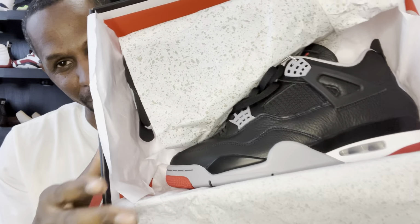So I'm going to show y'all a little clip. It's somewhere in here. But y'all will see that. So let's get to the opening of these Bred Fours. Okay. Paper, get down. Even though I already saw these, looking at them still just gives me the ooh. So y'all look at these things, man. Y'all look at these Bred Fours.